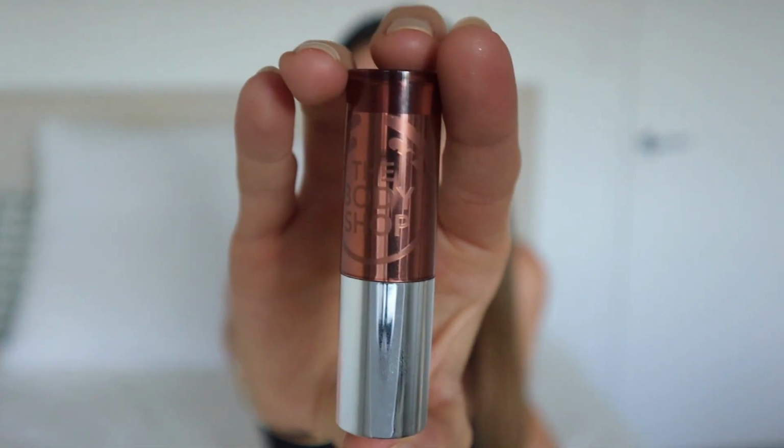So as for lip products, I have this Body Shop lipstick here. Again, I've had this for so long. It is in the color Color Crush. I bought this when I lived in Canada, which is in 2016. Guys, that was when I was fully into makeup.